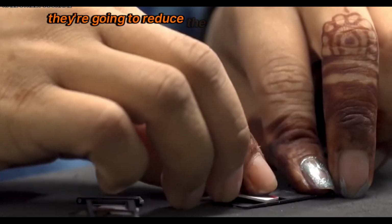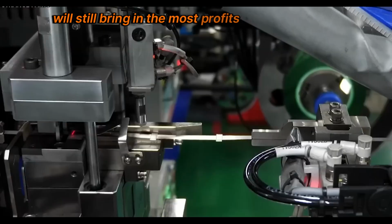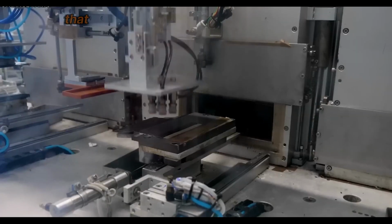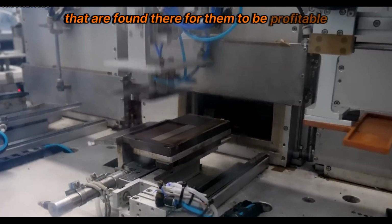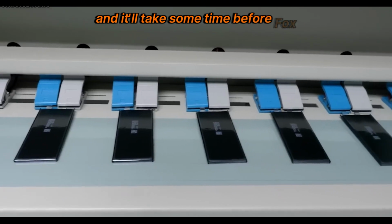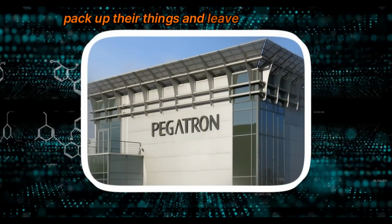Unfortunately, Apple will not be shifting the entirety of its production from China just yet. They're going to reduce the production output, sure. However, China will still bring in the most profits for the company, as Apple doesn't need to invest any large sums in the factories that are found there for them to be profitable. The production process is already well developed, and it'll take some time before Foxconn and other Apple suppliers like Pegatron pack up their things and leave China for good.